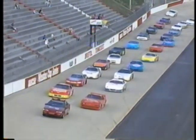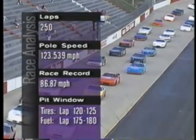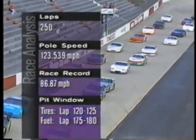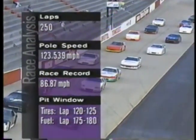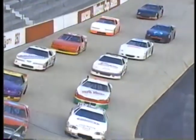Take a look at our race analysis tonight. 250 laps. The pole speed 123.539. The race record 86.87. The pit window now. The tires, a lot of concern, as you heard John Kernan mention, Benny, about tire wear. This is an economy tire. They're about $100 per tire, so $400 a set from Hoosier, and this track can grind them away in a hurry. Yeah, they've got 3 sets of tires. That easily can run 250 laps, but as John Kernan said, tire management will be important.